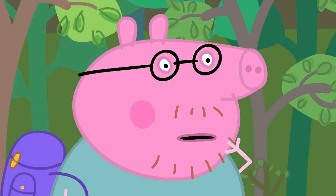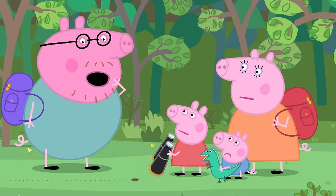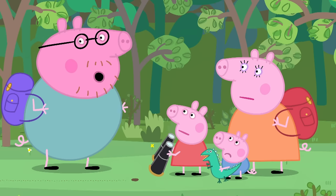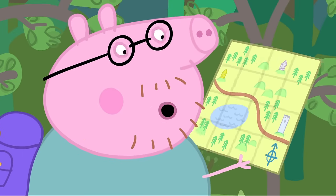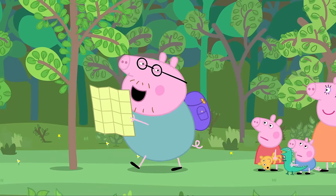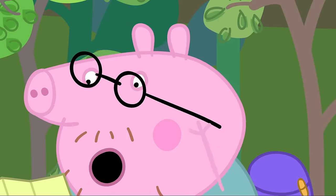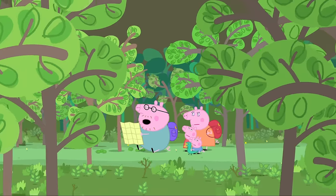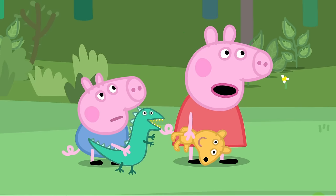Oh, the picnic. Daddy Pig, you've left the picnic in the car, haven't you? Yes, but it's not a problem. We'll just go back to the car to eat. But which way is the car? My map will show us. This way. Oof! Who put that tree there? It's not on the map. Oh, Daddy Pig, we're lost, aren't we? Yes. How are we going to find our little car?